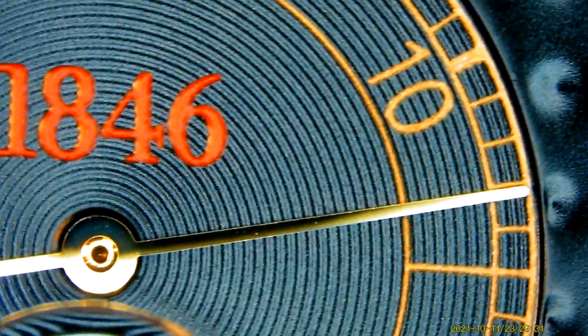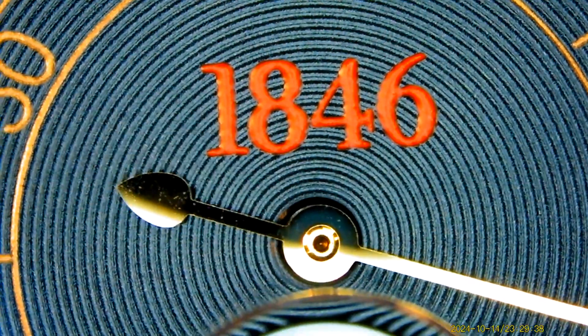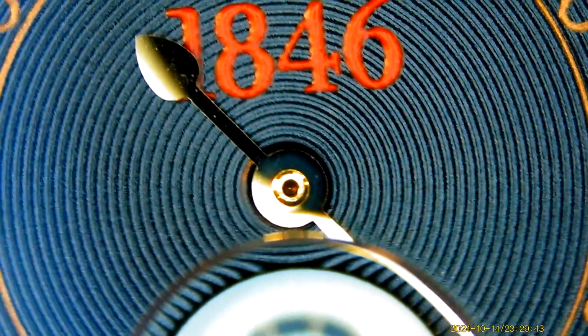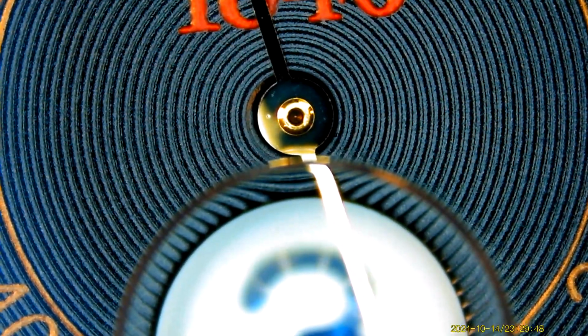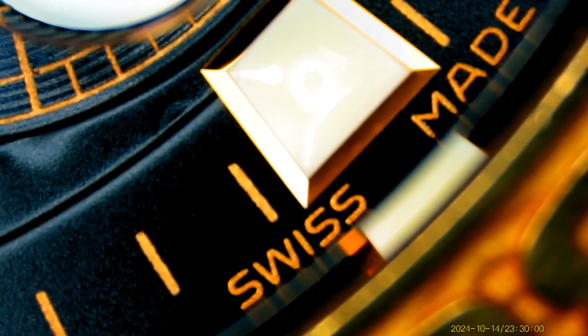Beautiful, beautiful print. As you can see, 1846 is the founding year. Again, very slight dust particles here, or maybe just patina, lack of polish. I don't know what the issue is there. Let's look now at the indices, they are done flawless. Print again flawless. Everything is flawless so far as I can see, with the exception of the handset.